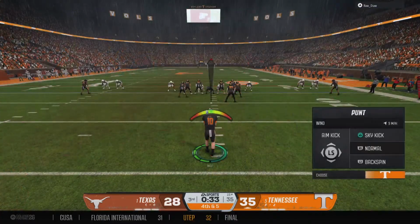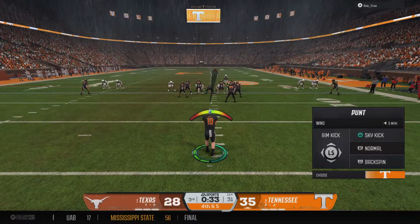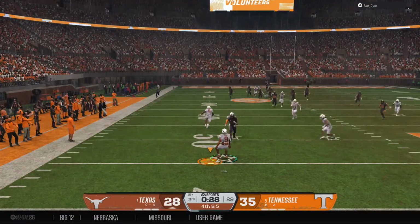Let's face it, it's been a tough game so far for this defense. They've given up a ton of yards and touchdowns through the air. This time they figured out a way to affect his timing, and they get the pressure to hit him before he can make another play.